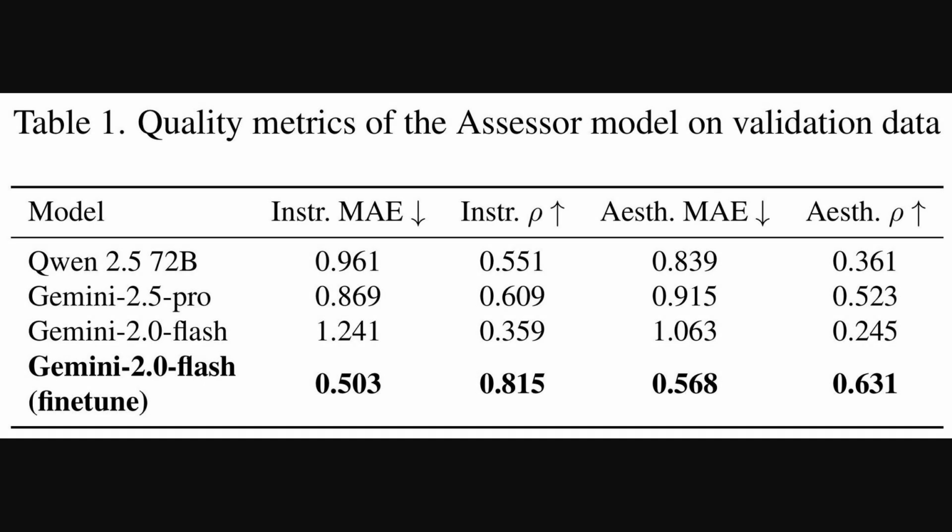Building on that automated pipeline, this table really gets to the heart of the validation step. It compares different multimodal large language models on their ability to assess edit quality. We see two key metrics: mean absolute error, or MAE, which measures how far off an AI's quality score is from a human's, so lower is better. And Spearman's rho, which checks if the AI's ranking of edits matches a human's, so higher is better. The key finding is in that last row. A fine-tuned Gemini 2.0 Flash model dramatically outperforms the others, showing a specialized validator was essential for the pipeline's success.